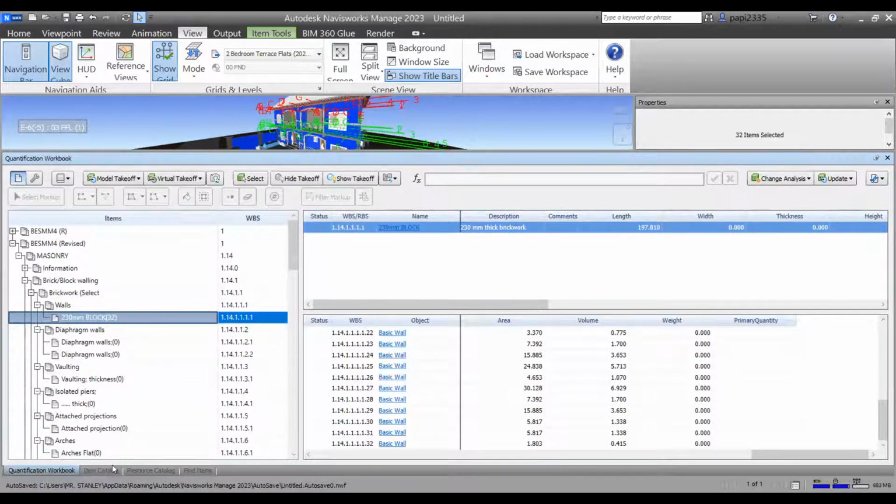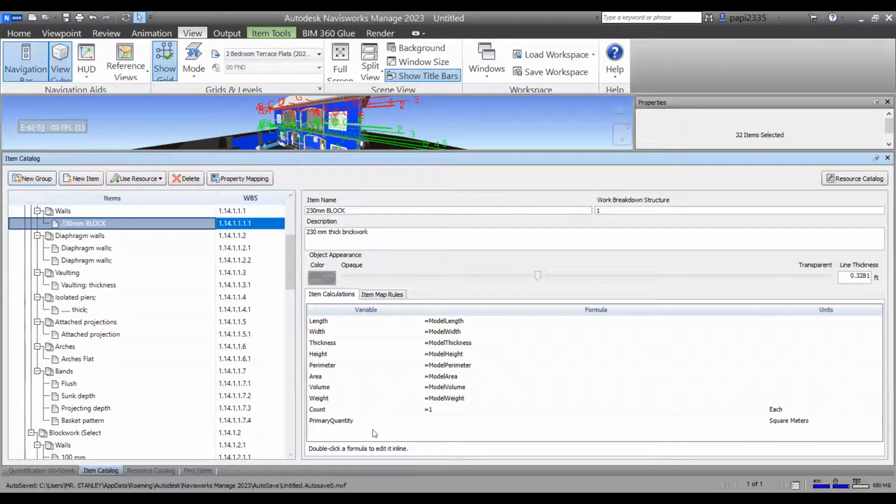So for that, I use this column that is called primary quantity. All the information that is going to be useful for me, that I'm going to be using, I lump them and place them under my primary quantities. The essence of this is that you will not have to sift through layers of information that are not necessary for you. So for that, I'll come under my item catalog.